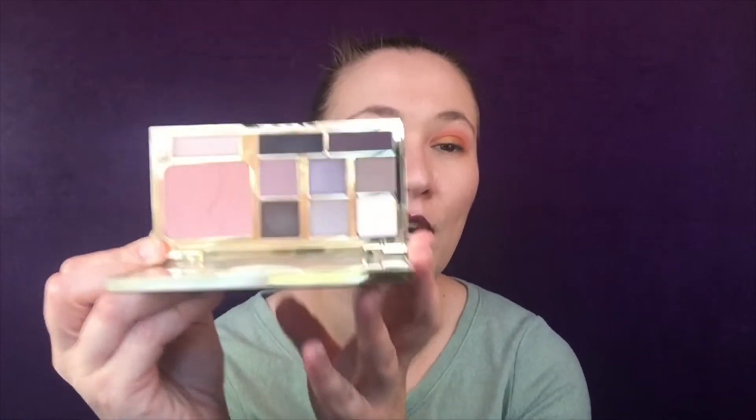Then this one is the Energy Noir clay palette, which I think people got in the BoxyCharm, the holiday one that they did last year that everybody was upset about. This is actually a really cool toned palette. So I should try that one some more too.